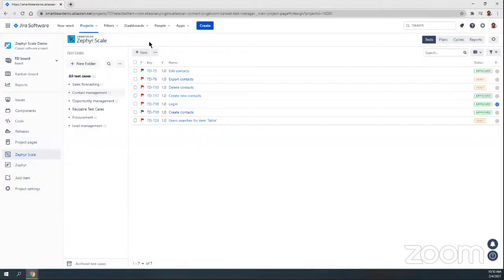For Zephyr Scale, you can also define your tests and export feature files, similar to just any feature file, and hand that over to your automation team, your DevOps team. They can implement it within their CI/CD workflow. And for Zephyr Scale, right back to Jira using Jenkins, there's a Jenkins plugin. So it can be a post build step, it can be in the API, and automatically update the status of test executions.